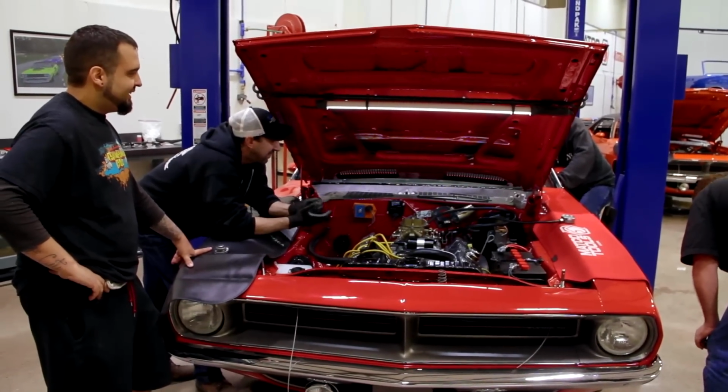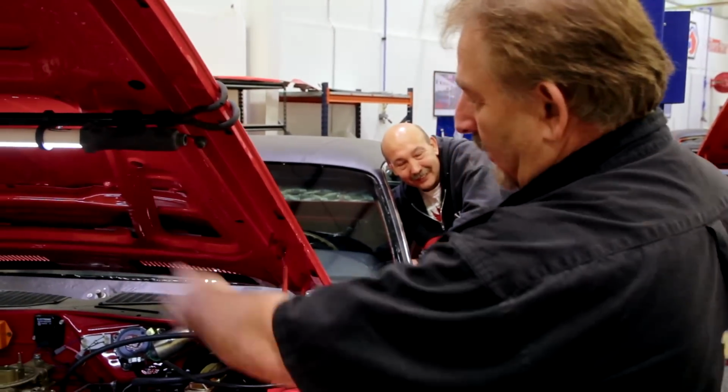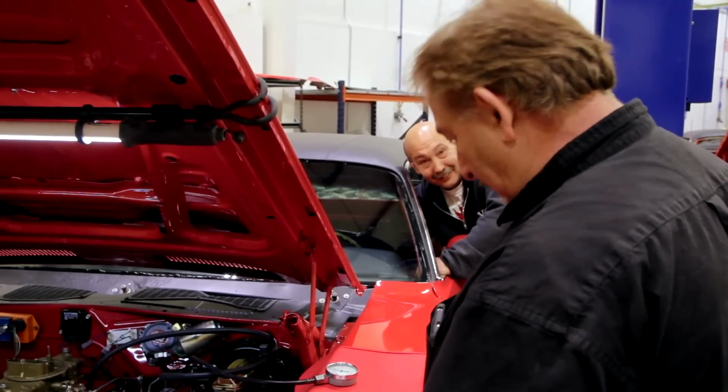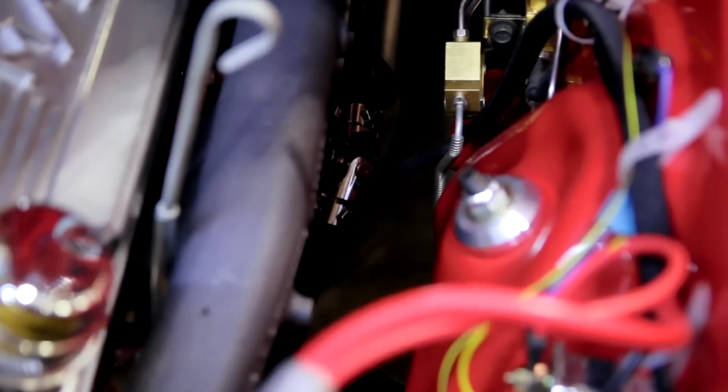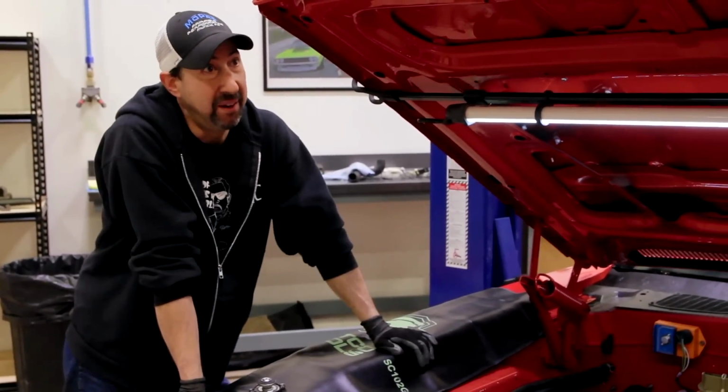You know what that is? What'd you see? Yeah, I know exactly what that is. As soon as he lets off the key, the starter bypass circuit goes... Does it? Yep. We got an aftermarket steering column in this. It's actually a GM steering column. I know it's not original OE Mopar, and it's got a custom steering column.